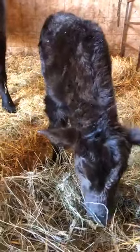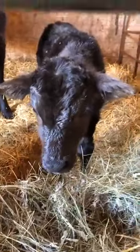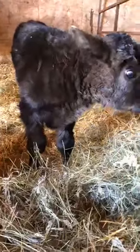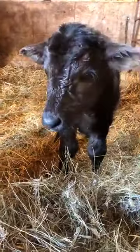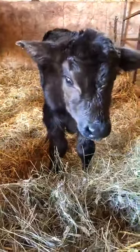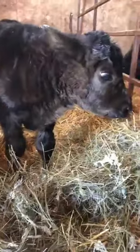This year we've been very lucky, and I'll knock on wood, because there haven't been too many calves that have had to have too much assistance. But there are the occasional pulls that my brothers will take on just in case there's a calf that's not quite in the correct position.